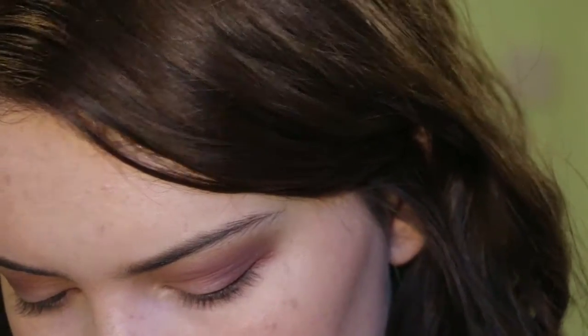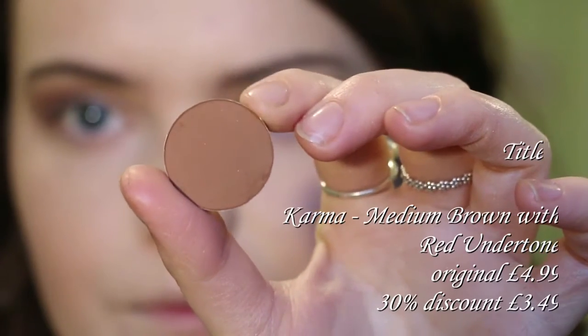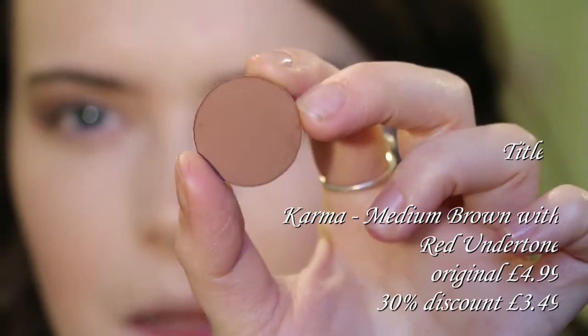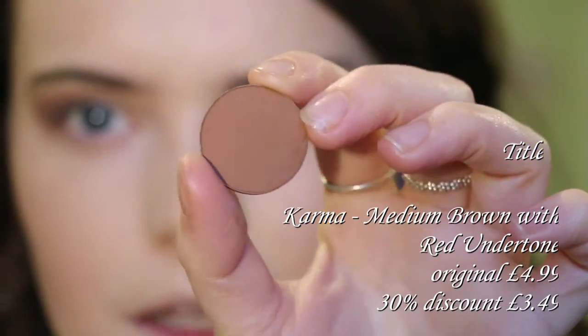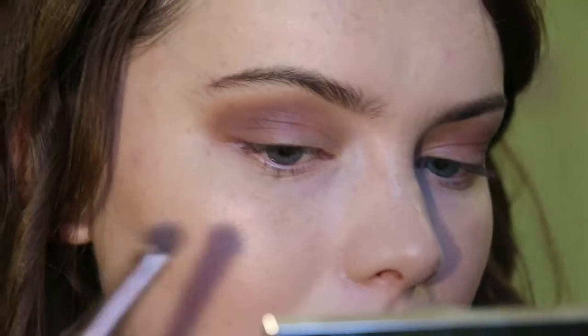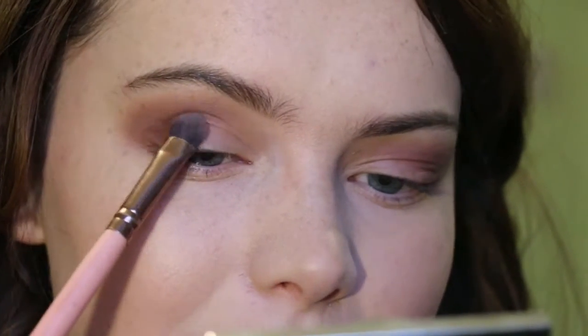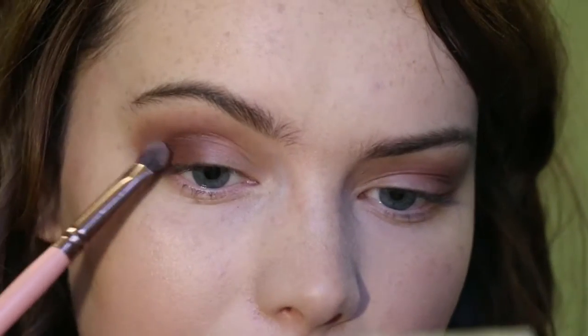Let's take this on a different brush. I'm going to take this on a shading brush. Sorry, this is the shade Karma. So slightly more warmer toned mid-brown, I guess. Actually, I've got less kickback with a slightly denser brush. There might be fluffy brushes, but still going to tap off. And I'm just going to work onto the outer portion of the lid.